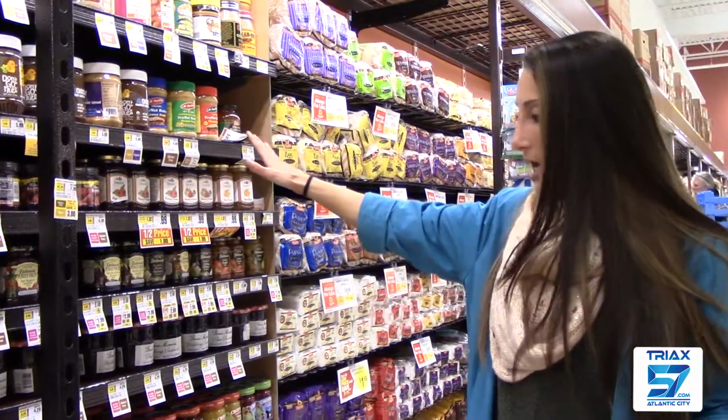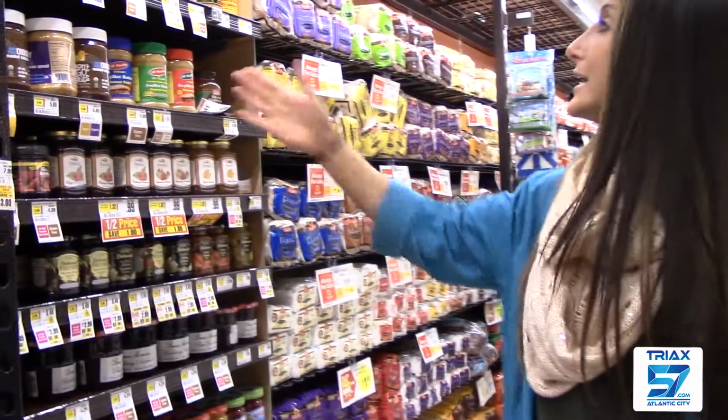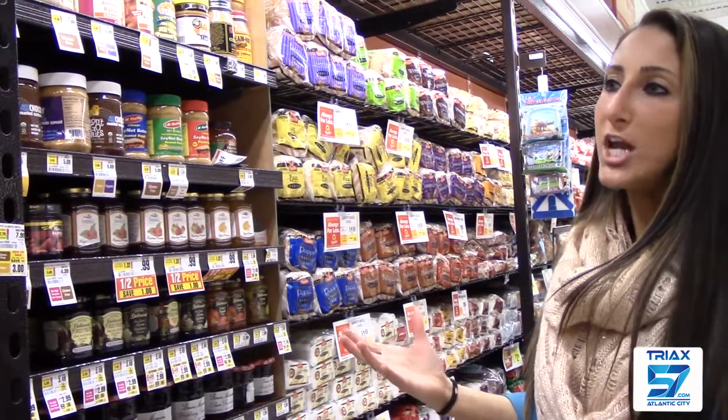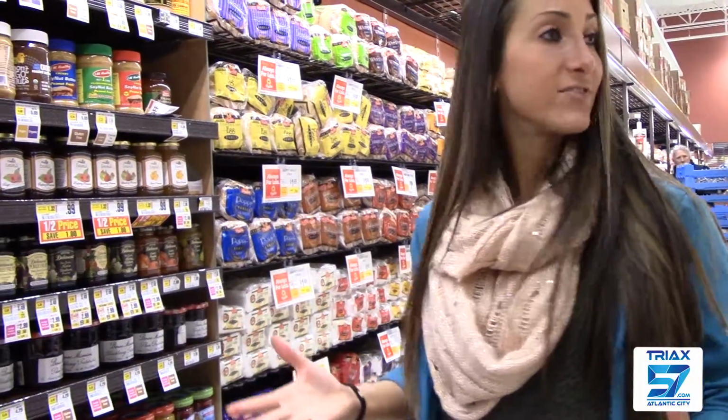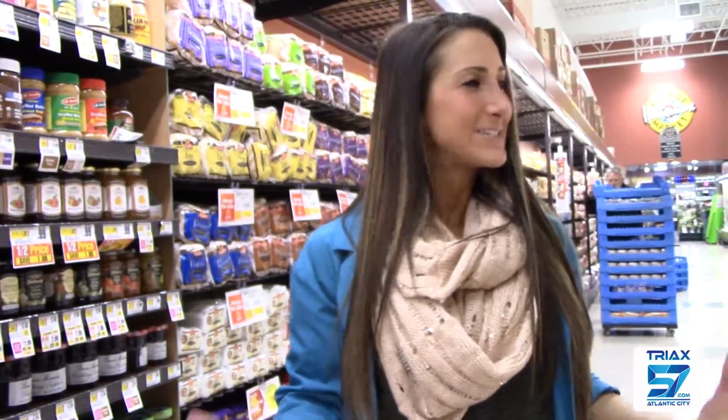We have actually a lot that are allergy friendly. So, you know, it's good to always change it up. Almond butter versus peanut butter, they all have different nutrients. So get both in there. You don't have to stick to one.